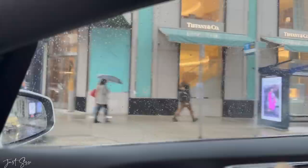A lot of construction, a lot of people. It's just right next to Tiffany and Co. Right there is where Van Cleef is. So yeah, let's try and find parking. Oops, I think we found one. No, not yet. Is there a Spanx store here? No way. I love Spanx.